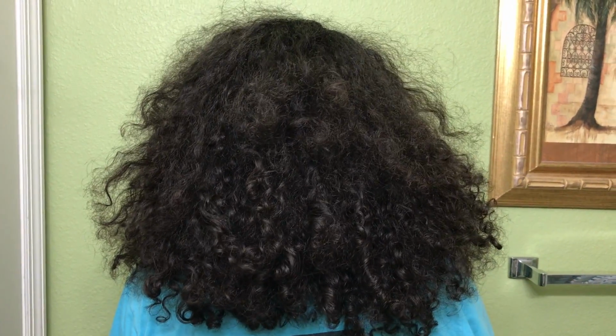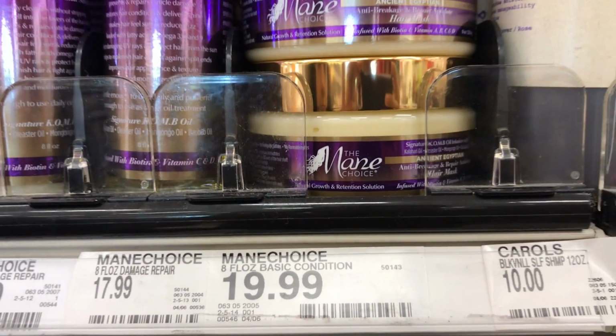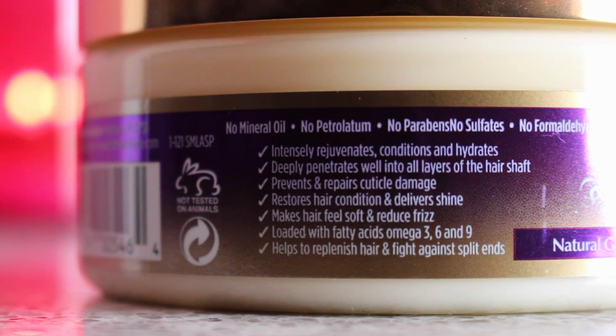I hope it works. So I got this product at Target and it retails for $19.99. So, you know, around $20 with tax and everything. Okay, so it has no mineral oil, no petroleum, no paraben, no sulfate, no formaldehyde. It says intensely rejuvenates, conditions, and hydrates. It deeply penetrates well into all layers of the hair shaft.